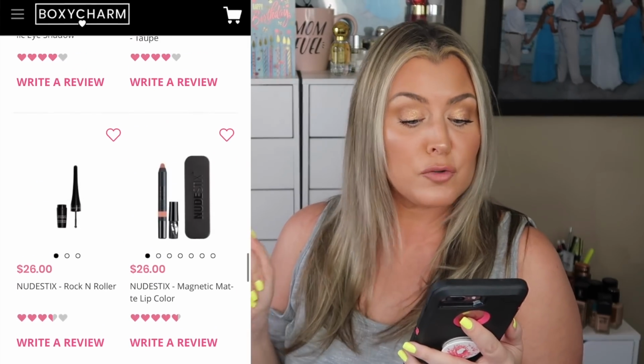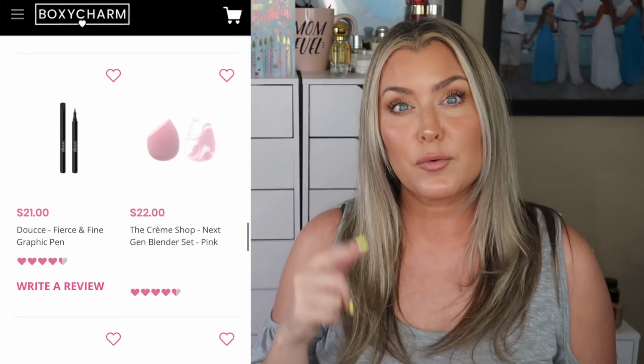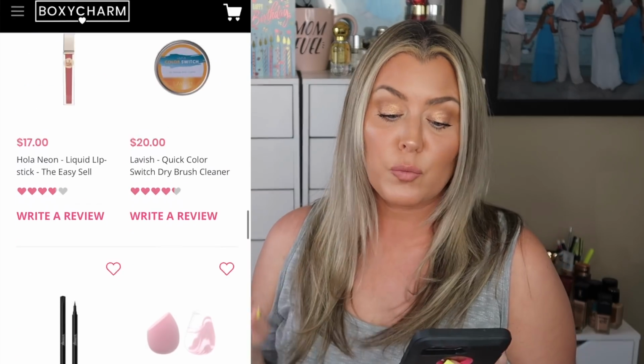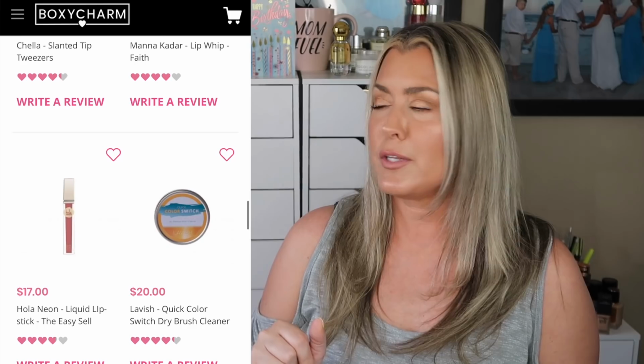The Creme Shop Toasty Cushion Bronzer. Now, this is new to me. This is not one that I knew was going to be a potential for our base box. We did know the Creme Shop Ready Set Glow Cushion Highlighter was going to be available.